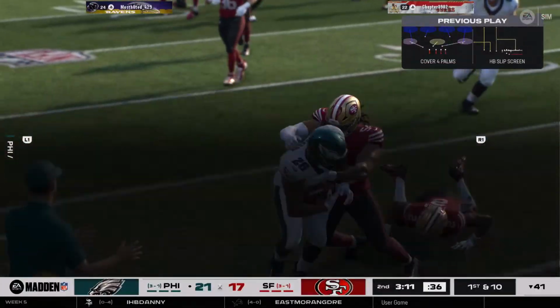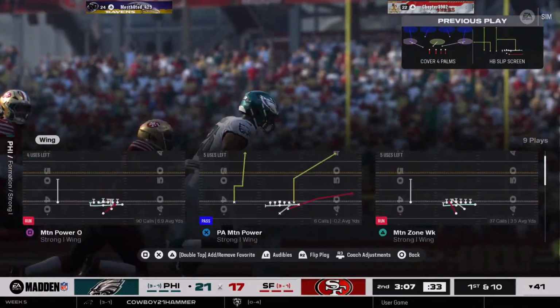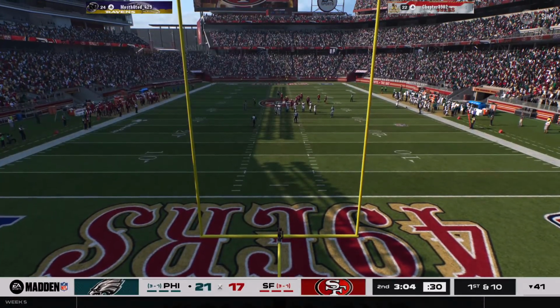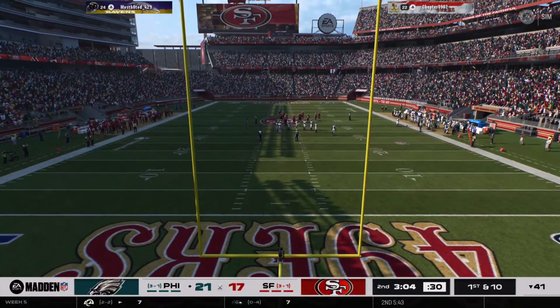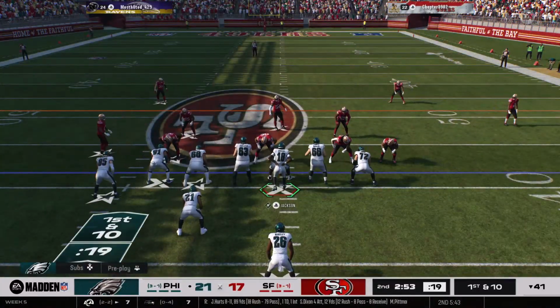At that down and distance, this group was pretty confident the screen would get them enough yards for the first, and it did. And so long as it keeps working like that, I bet you it'll be a go-to play for them when they need it the next time. Big shot to begin the drive has him up beyond the 40.